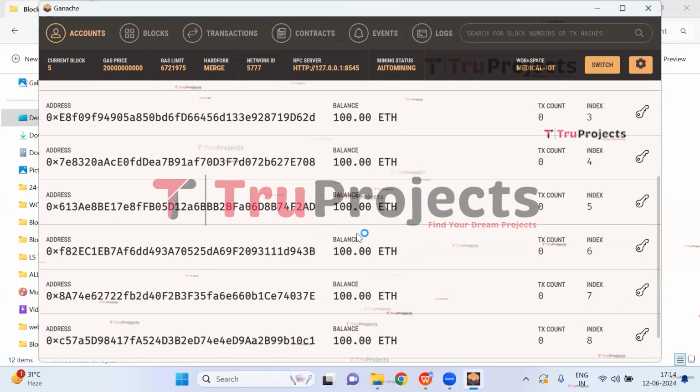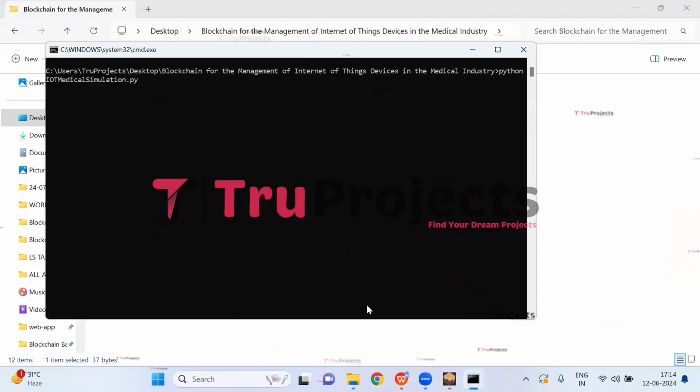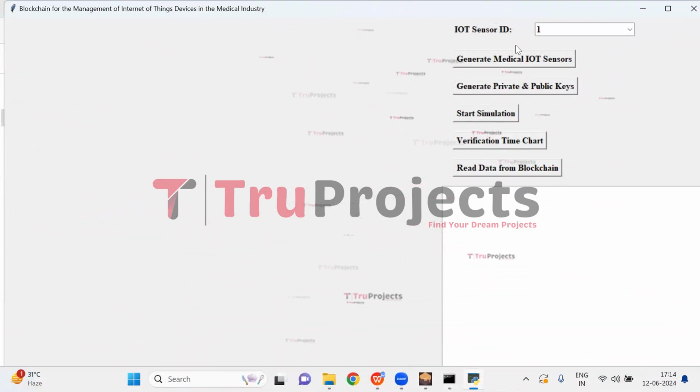So the server is hosted. Now get back to the code folder and double click on the run.bat file. This is the graphical user interface of the project, which is built using the Tkinter framework. With this, we can interact with the project.